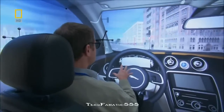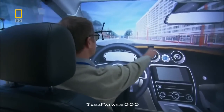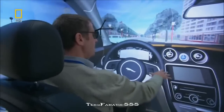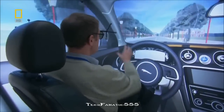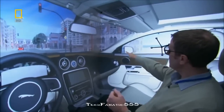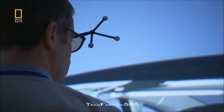And this particular setter allows us to do reach studies, so I can reach out to certain areas of the vehicle to see if everything is in line with the driver. It also allows me to see vision angles through the different posts, so through the A-posts, looking out through the window. They even get into the guts of the machine.